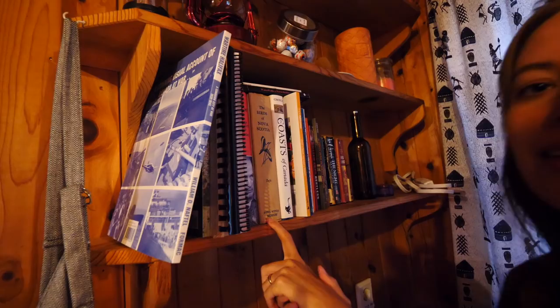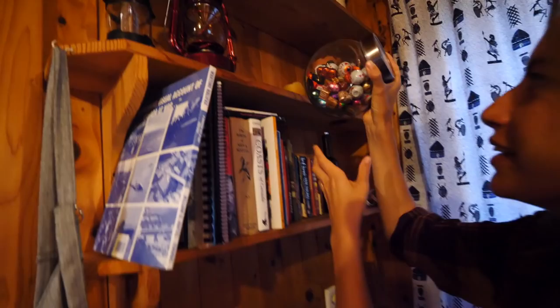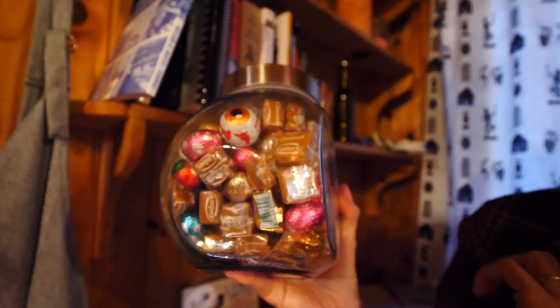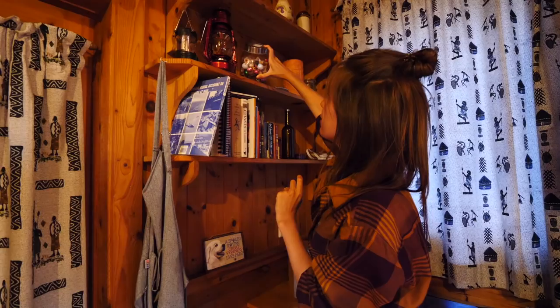And one level up. Show us what we got there. Oh, a very cool lantern. And candies. Most importantly, it says one treat a day. Enjoy. And there's all kinds of chocolates, candies, toffees. So, yeah, that's very nice of them. It would take some discipline to limit yourself to one, huh? Can you limit yourself to one a day? Probably not. I'd probably clear that pretty quick.